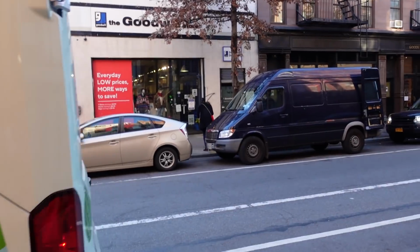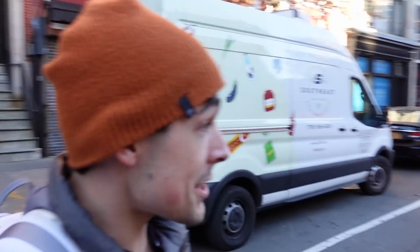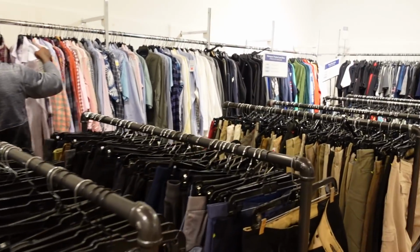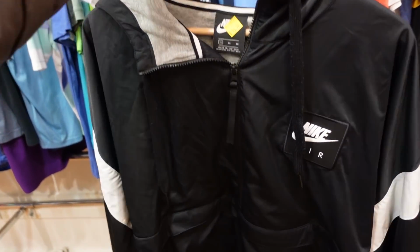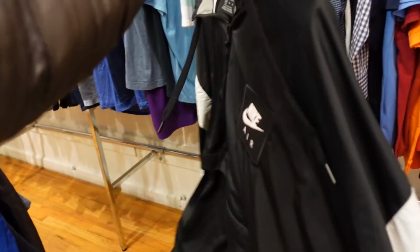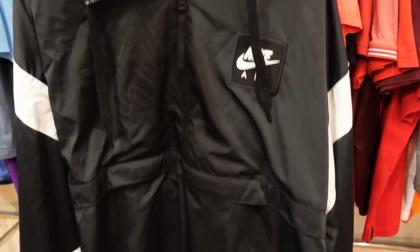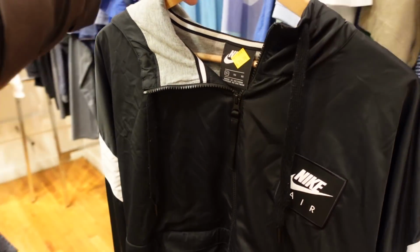For real. And there we are, Goodwill number 3, or Thrift Store number 3. I'm always on the wrong side of the road. All right, here we go. The men's section at this store is definitely smaller than the other ones. Check out that piece. That thing is sick. The big Nike Air patch on there, black and white colorway. Woo! That is a sick piece. Unfortunately, 16 bucks. If I was getting that for myself, that'd be a total cop, but resale market, probably not too much there. Still a really cool piece.